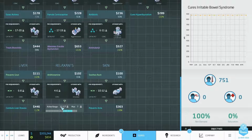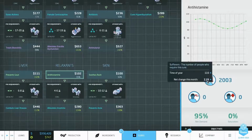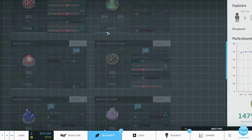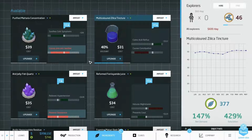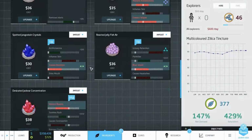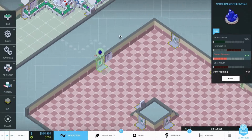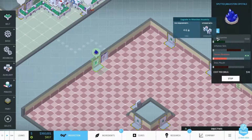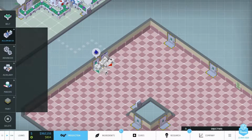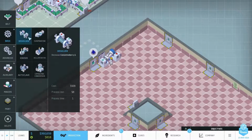I haven't made that one yet. So that's the antihistamine. Do I even have an antihistamine? Antihistamine, where are you? There it is. Okay, so let's make this. So we need to increase it by 3. And then it needs to dissolve by 1.